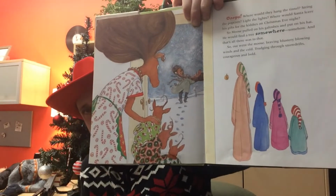Oops. Where would they hang the tinsel, string the popcorn, light the lights? Where would Santa leave his gifts for the kiddies on Christmas Eve night? So Moose pulled on his galoshes and put on his hat. He would find a tree somewhere, somehow. And that's all there was to that. So out went the Moose, braving blustery, blowing winds in the cold, trudging through snowdrifts, courageous and bold.